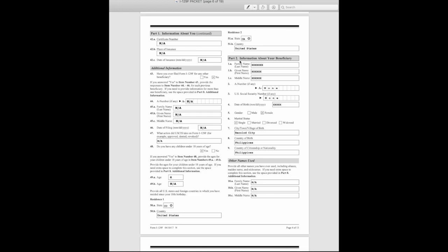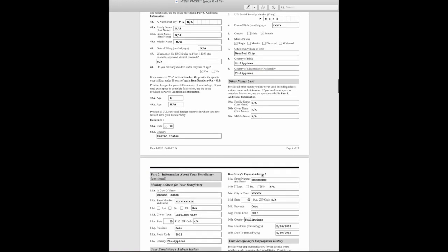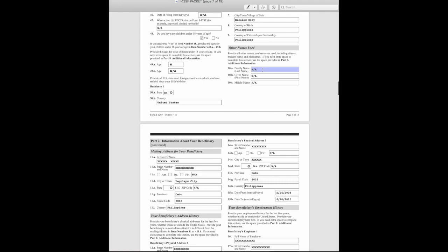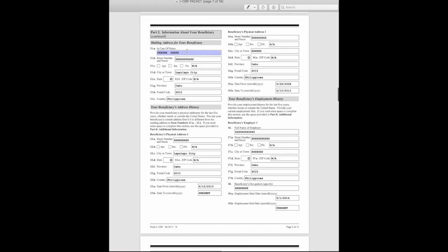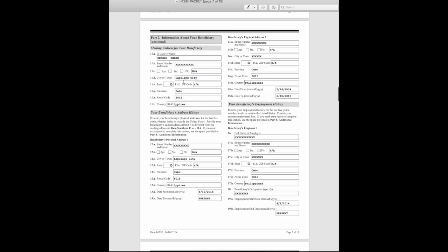So this time, guys, this is the alien fiancé information, or your beneficiary's information. So: last name, first name, middle name, A-number, U.S. Social Security number, none, date of birth here, gender, marital status, city, town, village of birth, country of citizenship or nationality. Other names used: I don't have any aliases, so not applicable. Part 2, continuation about your beneficiary: mailing address for beneficiary, in care of name, street, apartment, floor, city, town, state, zip code, province, postal code, country.